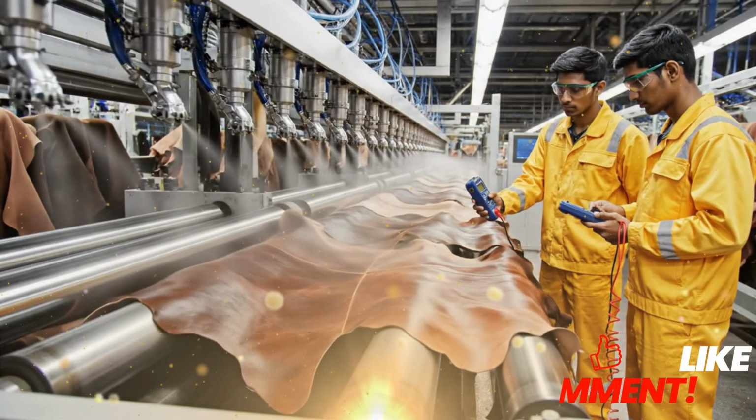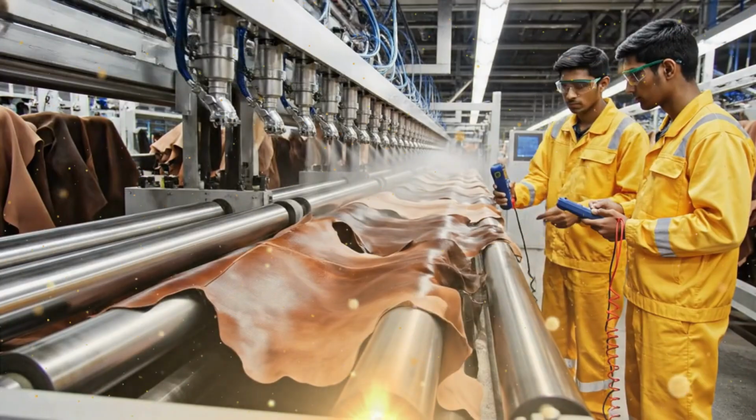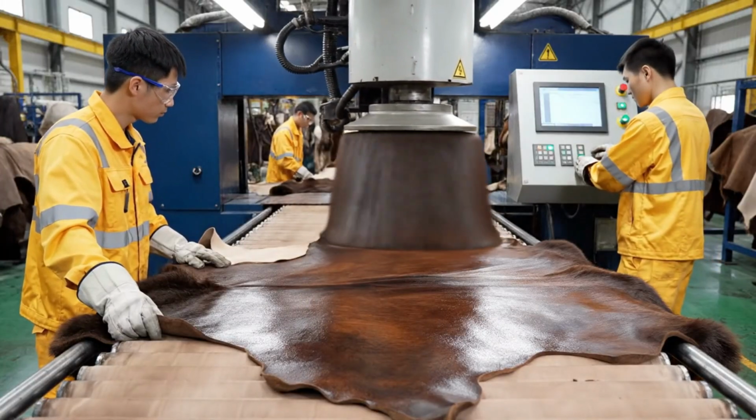In the 39th step, the bear leather receives its final protective seal as the hides travel over large steel rolls. In the 40th step, the finished bear leather hides are buffed to achieve a smooth, luxury surface with a large rotating brush head.